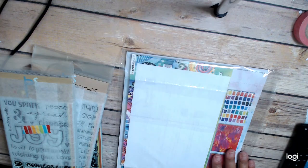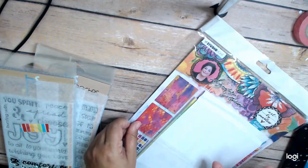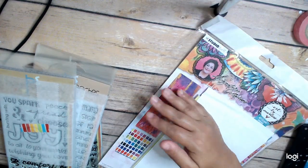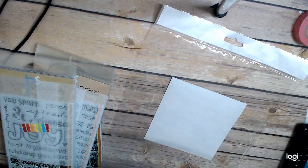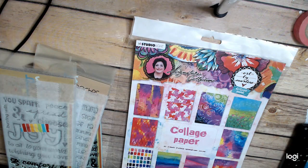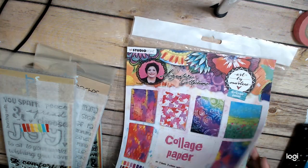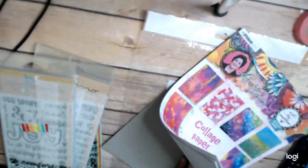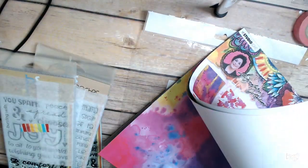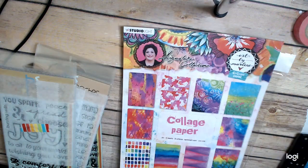And then on Etsy, I have been on a kick. I can't wait to show you the project that I made using the products by Studio Light. I'm super excited to show you that. It's almost done. I just need to make the cover. So I went ahead and bought this because I wanted to make a cover out of it. And this is collage paper. It's a very lightweight kind of paper, so I'll show you what I did with that.